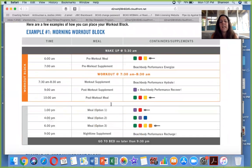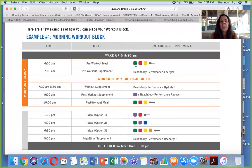So these I just print out and put on my fridge. Let's say you wake up at 5:30 a.m., then it would look something like this. This is how you would be eating. That works for me because I do shift work, so I'm up super early. It just gives you examples, and it doesn't mean you have to follow it exactly, it's just showing you what time frames you should be eating and fueling your body.